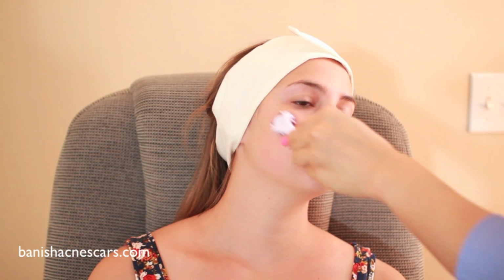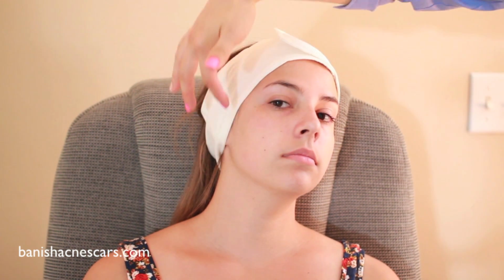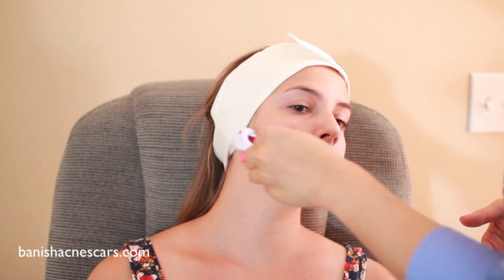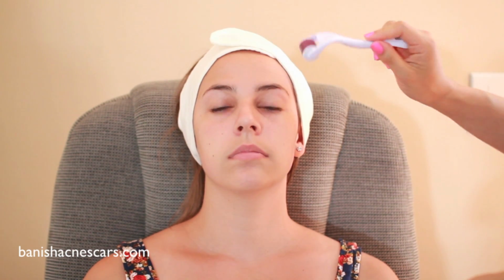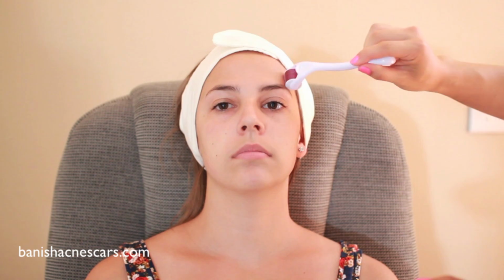Really great on the cheek area if you have acne scarring here. I know a lot of people get cystic acne along the cheek and the sides of the face and also the jawline. Also do it on the forehead. The forehead is a little bit more painful because there's more bone here, but this is great if you have lines starting on the forehead.